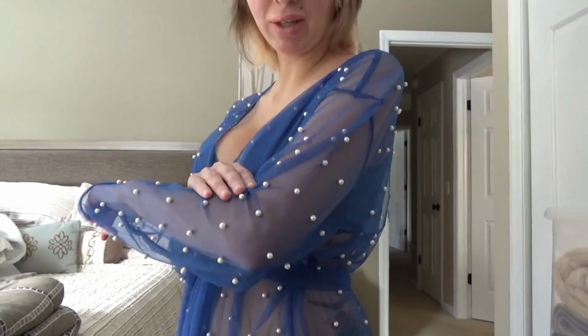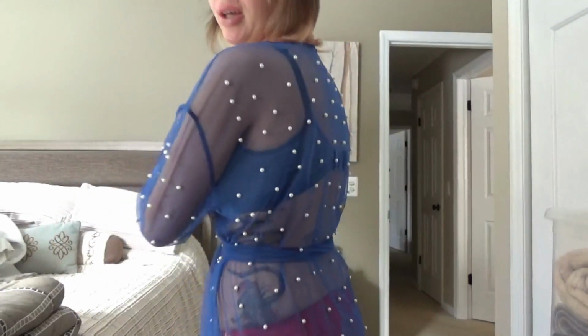This is a really nice bathing suit cover up. It's a little bit cold because of the fake pearls that are on it. I really like this cover up, and it comes with this tie to make it fit better.